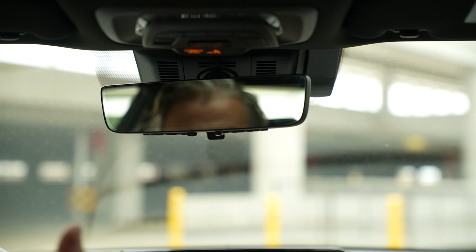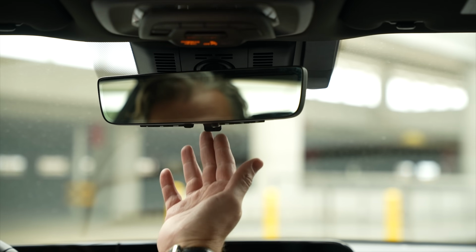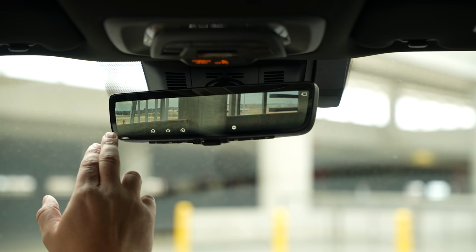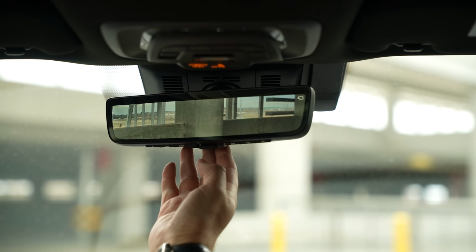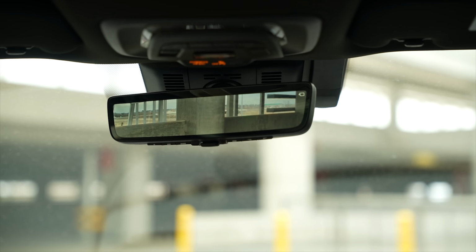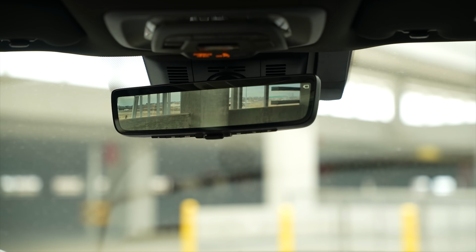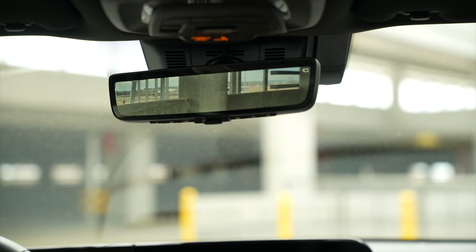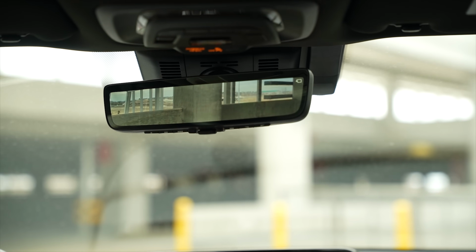A feature that I would love for every vehicle to have is this rear camera. The reason is because this offers the best visibility, especially if you have people behind you in the second row. That visibility goes down because now you have 3 people sitting there. Every vehicle should have this rear view mirror camera.